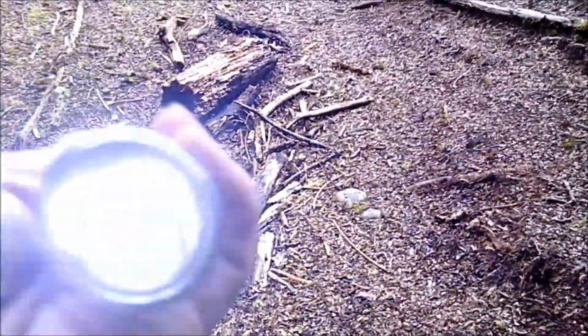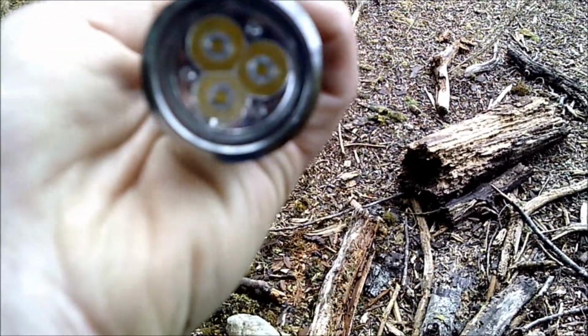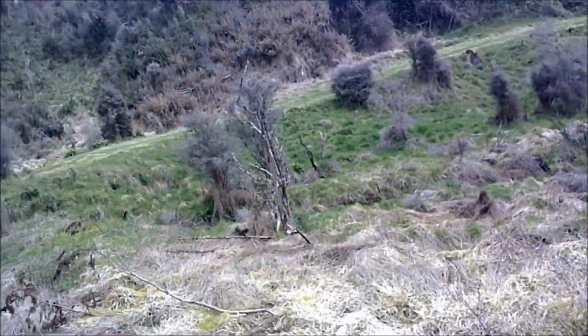So yeah, that is what we just went into. We're going to need... Oh, that might be why you guys can't see. My torch is going dead. Oh, there we go. So yeah, that is walking into a mine shaft.